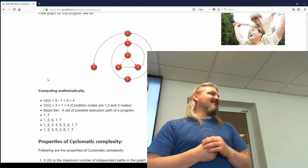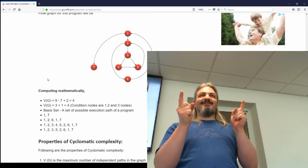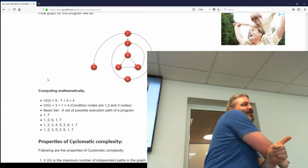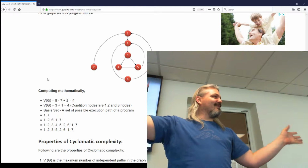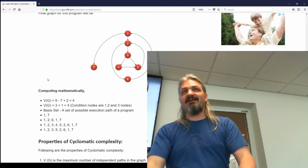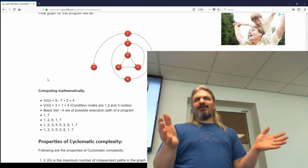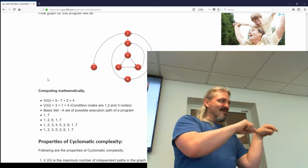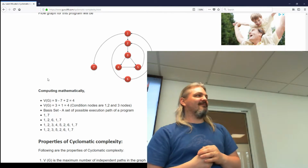Right? The challenge is, if your if statement is based on a range, it may not be enough to test one true and one false. You might have to test false low and false high and a true in the middle, right? Because otherwise you've not actually tested the if statement properly. So although your cyclomatic complexity might give you a 4, and so you think, well, 4 tests will be enough, then no. That's the bare minimum of tests to get one check through each pathway, right?